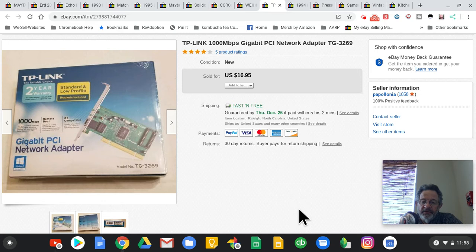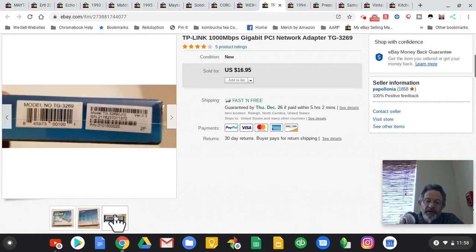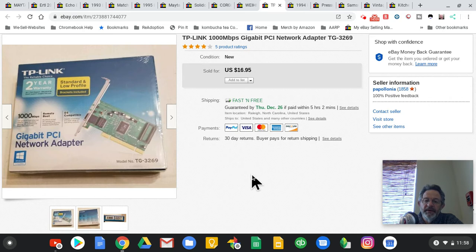Don't discount old computer equipment. Like, this stuff is ancient, years old, new in the box, sealed. I think a friend gave it to me. I can't remember where I got this from, to be honest with you. But I was sure to take all the pictures. I even took pictures of the barcode and the model number so they know.